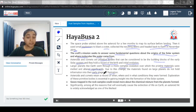Asteroids and comets retain a record of when, where, and in what condition they were formed, but such complex processes were not taking place on asteroids or comets, and hence they have more historical data recorded in their debris or in their dust. Exploration of these primitive bodies is essential in gaining insight into the formation of the solar system. Gases trapped in the rock samples could reveal more about the chemical mixture from which the planets formed.